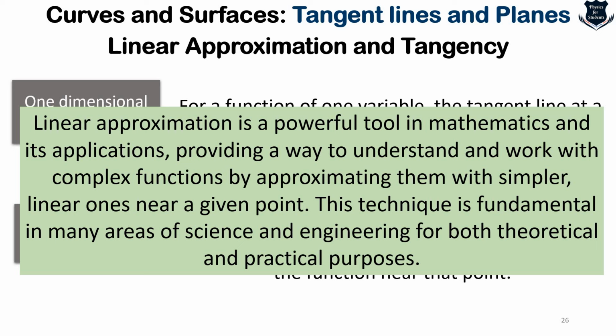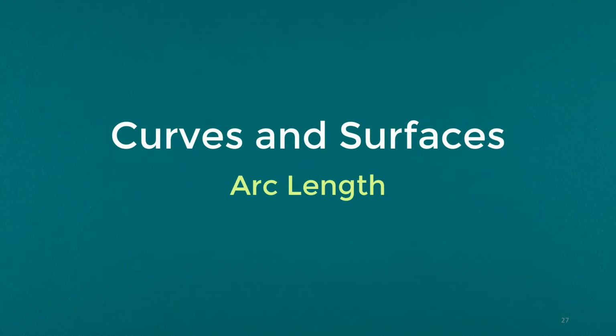So now you understand why the books explain tangent lines and tangent planes and so on, and we will come to the best books that explain this. Ultimately it speaks of the same concept of tangency. In the next part of the video, we will quickly look into the third most important concept, which is called arc length.